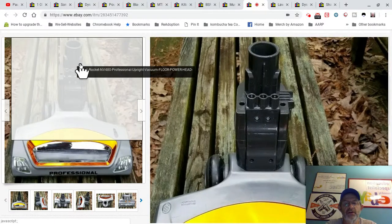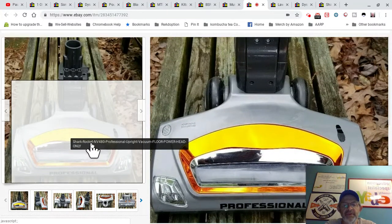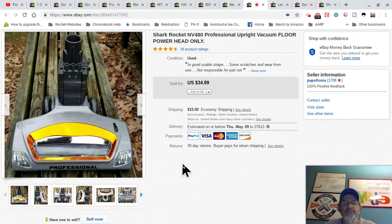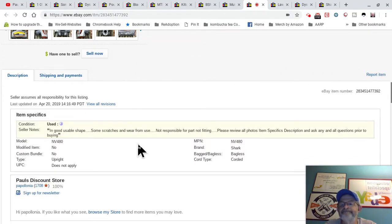This is very easy to take off. It just clips off. Don't take screws off. I've done that, and you don't need to. It's just a button, pushes off, and the whole head drops down. So I shipped that out. I think it went to Pennsylvania too. I did really well with shipping. I think it was $11 or $12. So I made pretty good money on this.